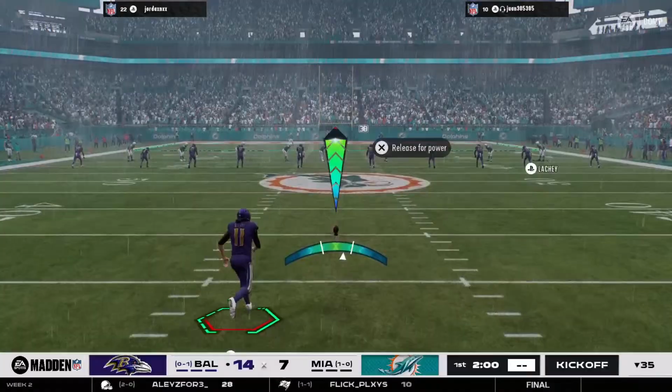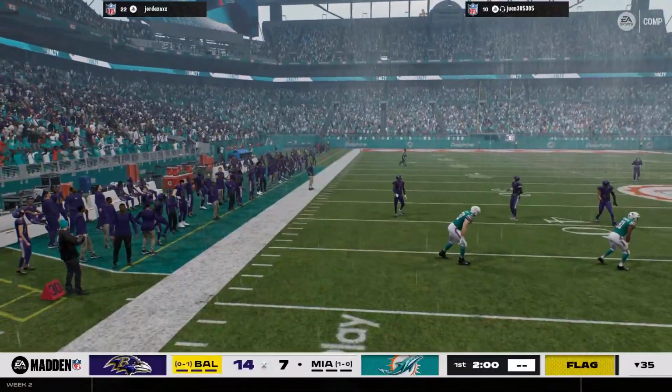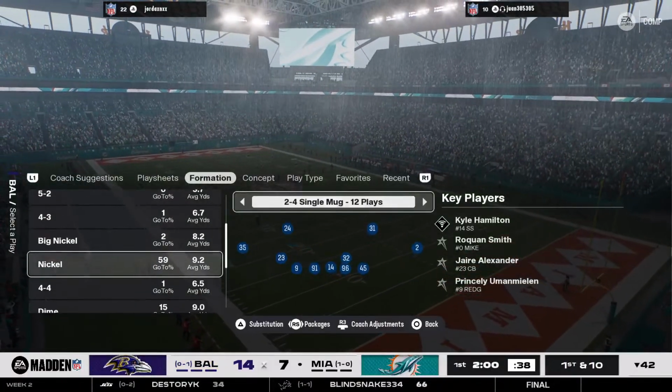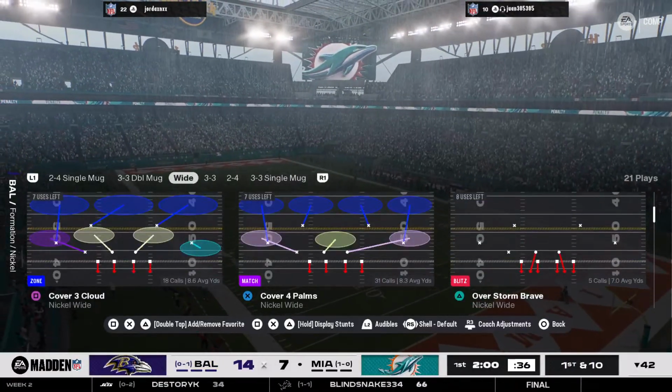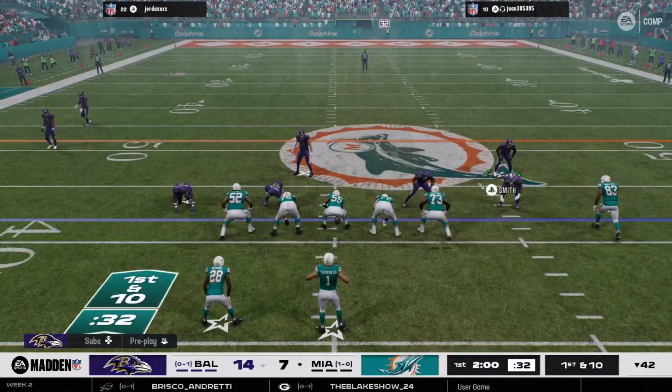Stout all set to send this one away. And he mishit this one badly. It's out of bounds short of the 40, and they're going to take over at that spot. They'll head up 1st and 10 from the 42. Ready.